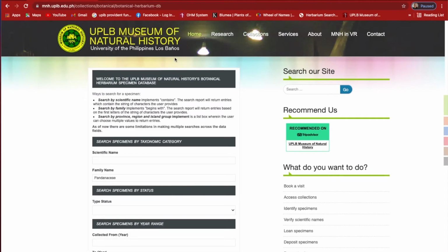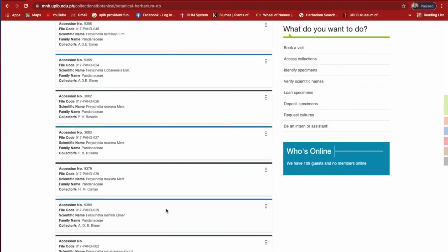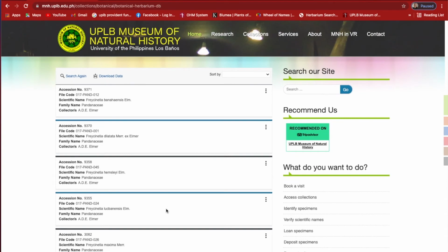On the other hand, if you want to have a survey of specimens of Pandanaceae for a certain place, let's say the province of Quezon, you can do a multiple entry search. Under the family name, type Pandanaceae, and then under the province, select Quezon, under the region, region 4A, and under the island group, Luzon. Then click Search. All specimens from the province of Quezon will then be shown.